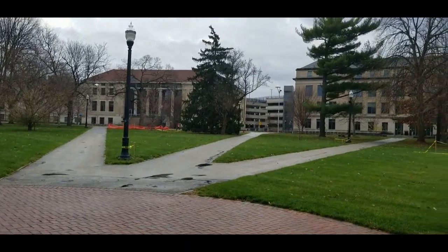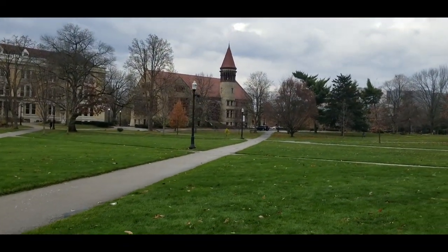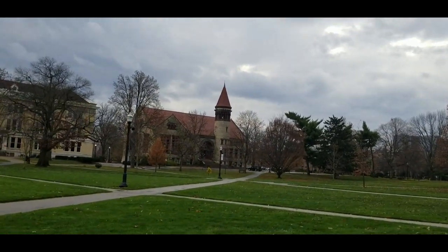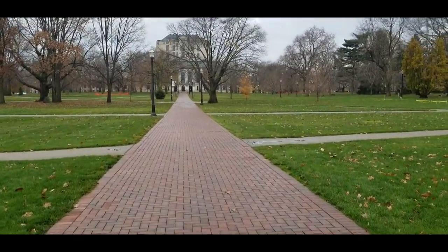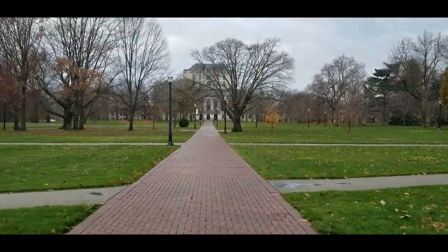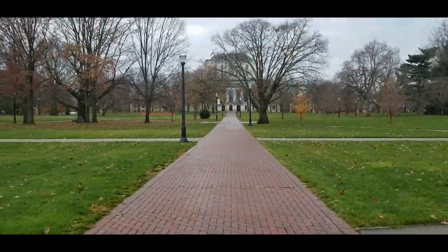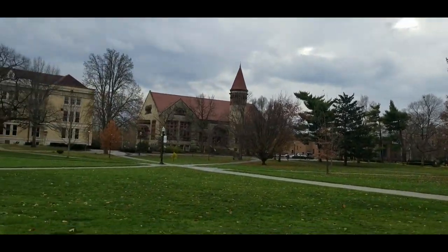So you see some of the other academic buildings kind of wrapping around here. That building over there with the clock tower is known as Orton Hall. That is the clock tower that houses the campus chimes. So if you've ever heard them play Carmen, Ohio, the university alma mater, with the campus chimes at the beginning of the song, it's those Orton Hall campus chimes that you hear across campus.